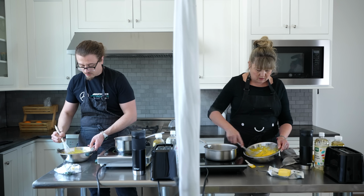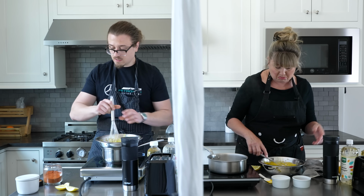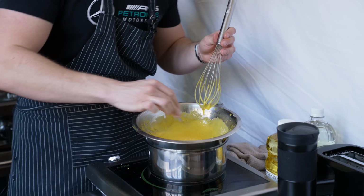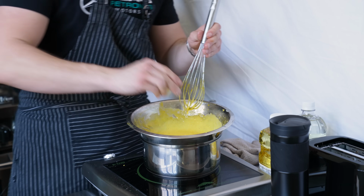Oh, how's the hollandaise looking? Creamy. Good stuff. And I'm gonna add just a tiny little sprinkle of cayenne. It's spicy. You want a lot of salt. Don't be afraid of it. It's the cayenne. Add your lemon juice to taste, but don't thin it out too much.